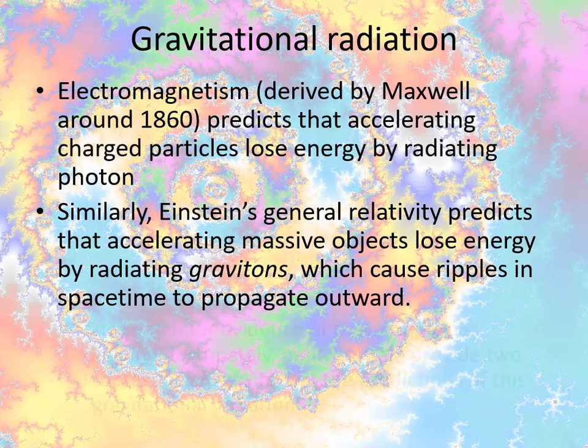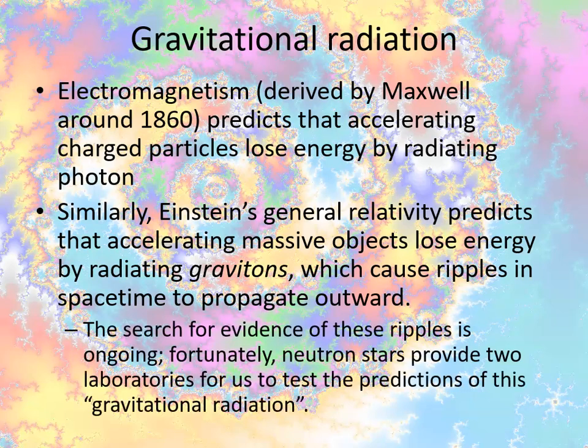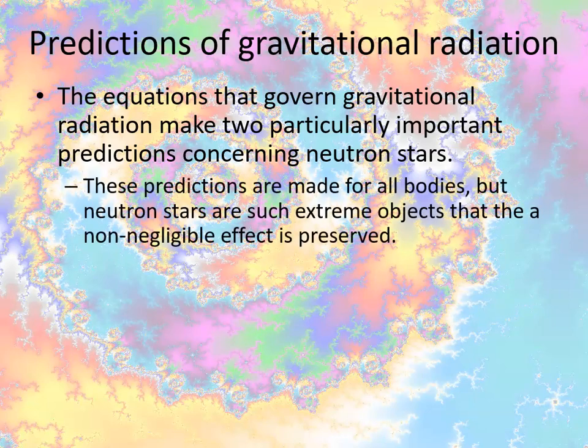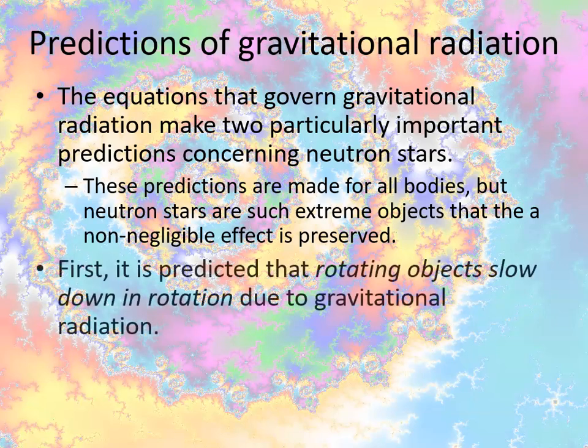That means that they end up getting closer to each other, which means that they're going to end up orbiting each other even faster and radiating off more of this gravitational radiation until they eventually merge together. And that final burst before the merge can end up producing lots of gravitational radiation. This can happen with two neutron stars orbiting around each other. This can also happen with two black holes orbiting around each other.